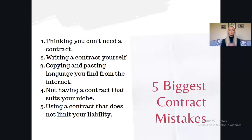So it's really a good idea not to write a contract yourself, even if you're providing services that you think are fairly simple, unless you know what you're doing.